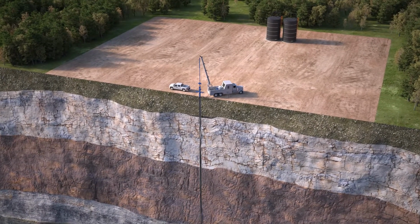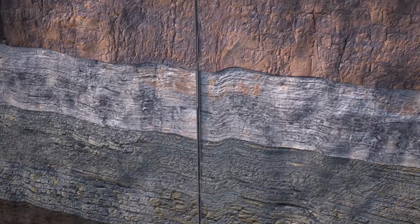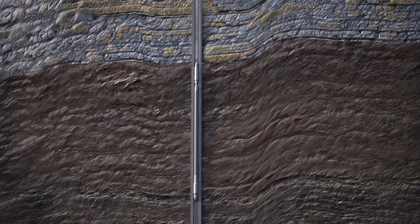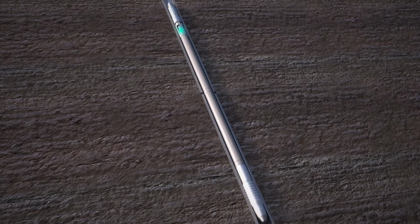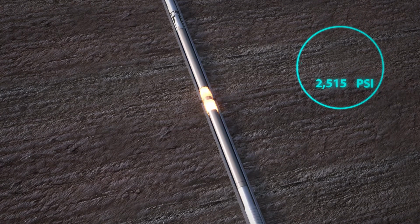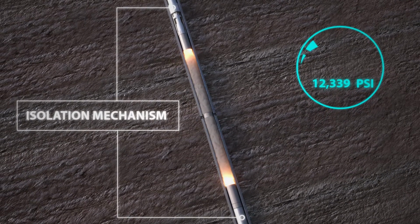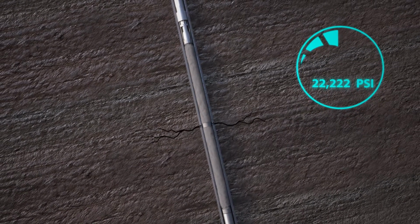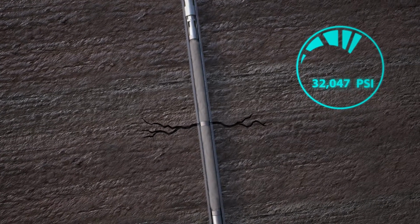The patent-pending RocketFrac tool is loaded with proprietary solid rocket fuel charges and is paired with a wireline truck. The wireline then deploys the RocketFrac tool into the well, where it is positioned exactly at the point of interest, in the reservoir zone. With the tool in place, the operator triggers an electrical pulse that ignites the rocket fuel, which rapidly starts producing gases and increases the pressure in the zone. This triggers the state-of-the-art isolation mechanism, which is designed to isolate extremely high pressures in order to completely trap the produced gases. This isolated high pressure not only creates fractures, but also ensures rapid fracture growth.